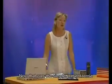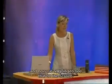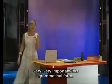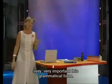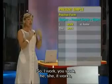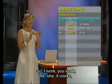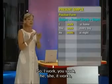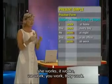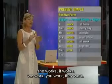Now that was the simple present tense, and now we're going to see that on the screen. Very, very important, this grammatical form. So, I work, you work, he, she, it works, we work, you work, they work.